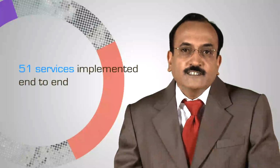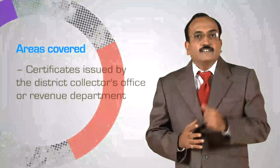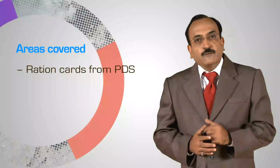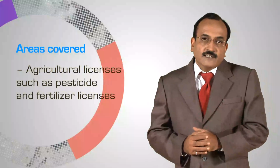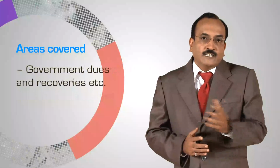A bit more about the Citizen Service Delivery platform from the functional point of view. This platform has implementation of all high-volume services typically required by the district administration. There are 51 services implemented end-to-end and expandable to any number of new services. Areas covered are certificates issued by the district collector's office, social security such as old age pension or handicap pension, ration cards from PDS, services from the home department such as arms license, agriculture licenses such as pesticide and fertilizer licenses, health department services such as birth and death certificates, government dues and recoveries, etc.